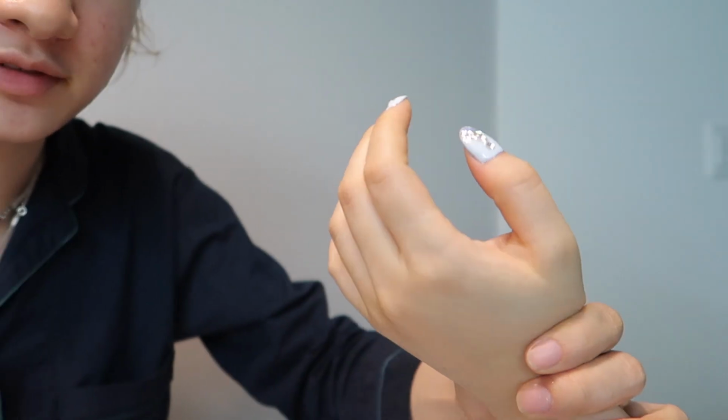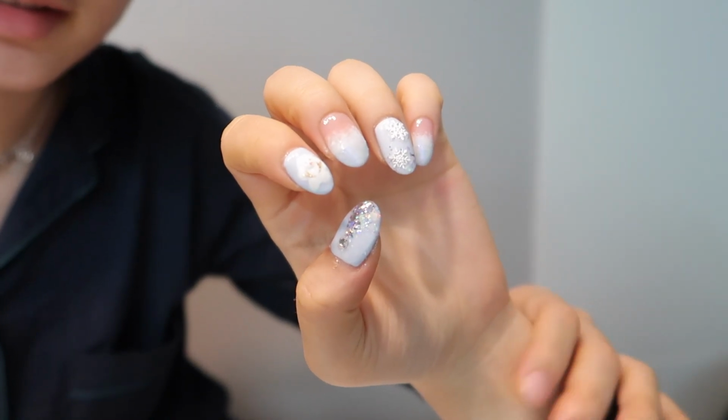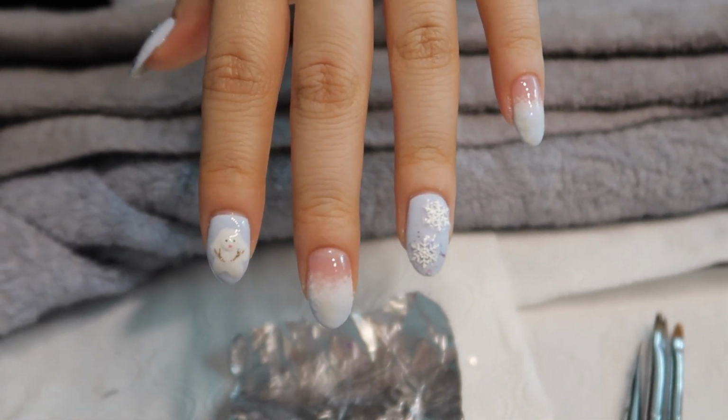First hand we finished after 2 hours. Cute. Got a snowman and some snowflakes.